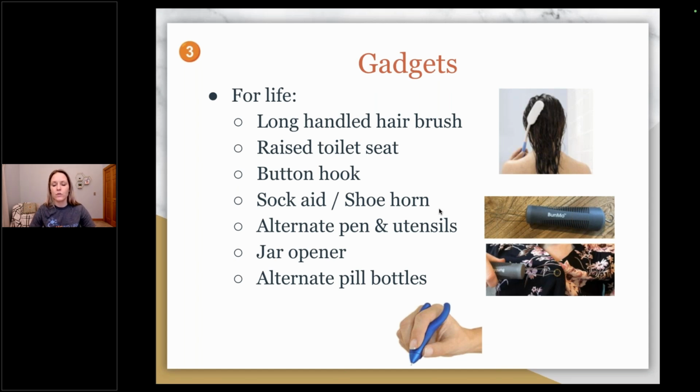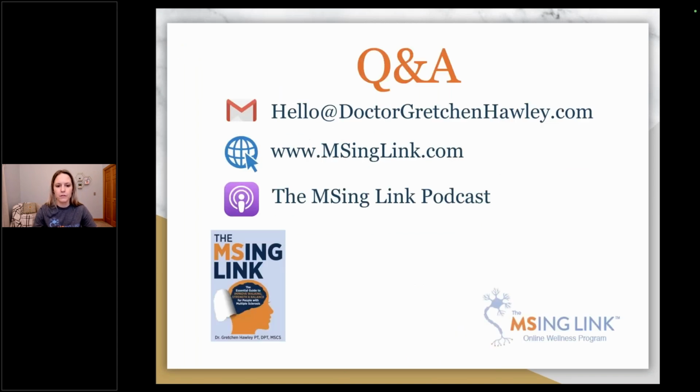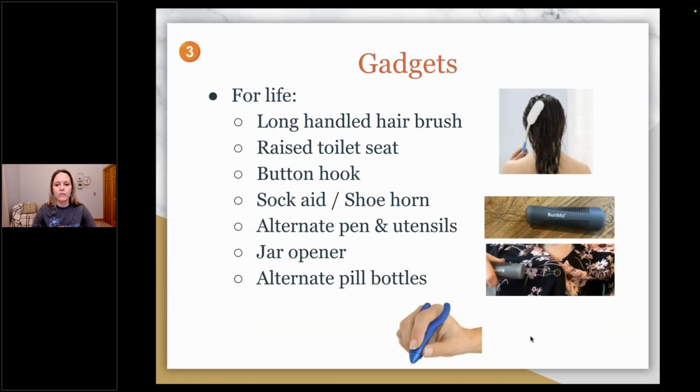Different pens, utensils, as someone mentioned earlier, anything weighted can help with tremors. Here's a fancy little pen that just allows you to hold on to a pen in a different way. That might provide a better, easier grip for you. A jar opener, pill bottles, so just using different gadgets that can help you in the meantime, so that you are doing the strengthening exercises and you also are using tools to help you and to compensate due to the weakness.